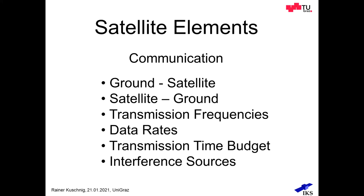And that has to do with the frequency and the transmission energy that you can provide on board. Data rates are associated to that, and the transmission time budget you have to be aware of. How often do I get to transmit data to ground with a specific setup, and that limits your download data budget. Of course, very tightly.